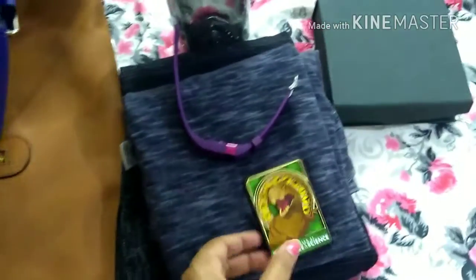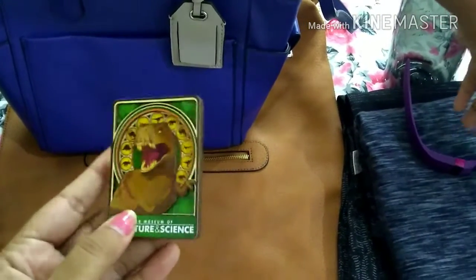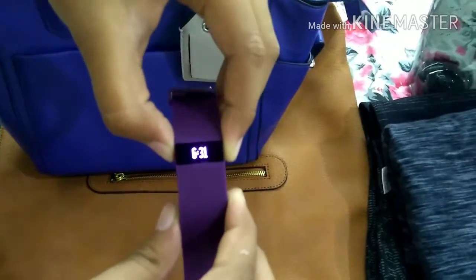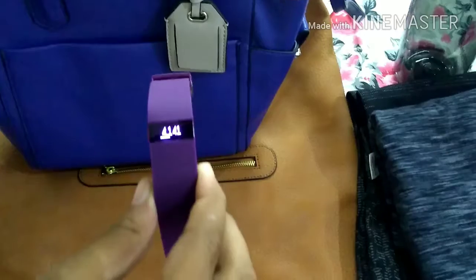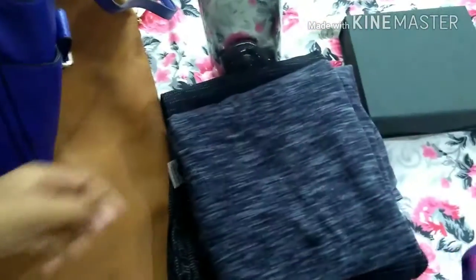Next, you'll be seeing the dinosaur magnet which he has bought from the Denver Museum. It's pretty good. It's a fridge magnet, guys. Yes. Next, for my workout and everything, he has bought me a Fitbit. So now I can count how many steps and how much distance I have traveled and everything. Pretty good, isn't it? Please let me know in the comment box down below.